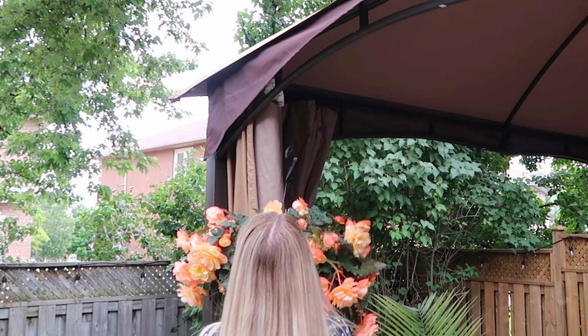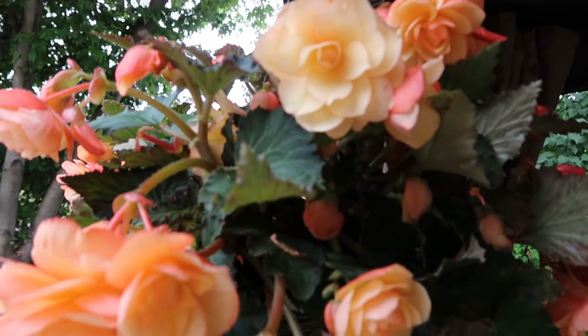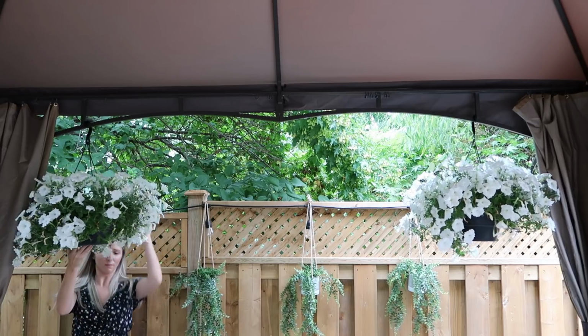And then I also bought a bunch of these hanging flower baskets that are really bushy, really full, and I'm going to hang them from the top of this gazebo. Really playing with the height and scale of this gazebo with hanging flowers is really going to make all the difference. Definitely consider hanging some plants off the ground, and I think it really draws your eye up and makes for a really full look.